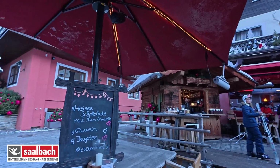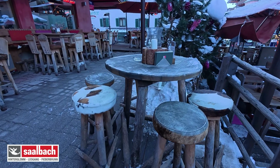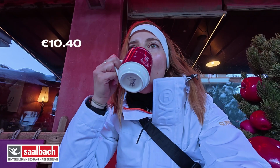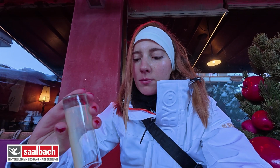I'm going to make a stop at Eva Alm. This place is pretty quiet right now in the morning, but it's an après ski spot with a heated terrace, so you can only imagine how busy it gets. It's in the heart of Saalbach, so yes, this is the place to have your après ski. My hot chocolate was €10.40, but I desperately needed one, so... My skis are here, thank God.